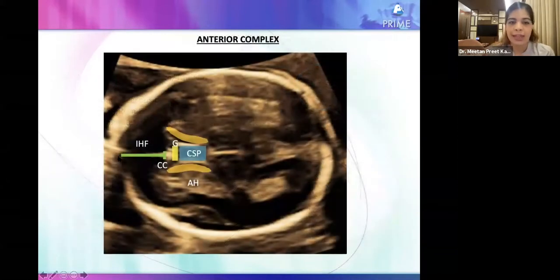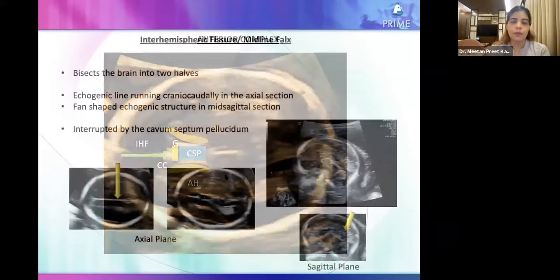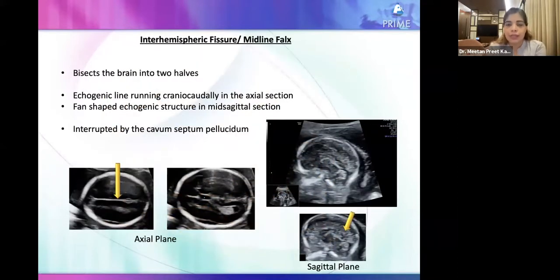So again, revision: that's the interhemispheric fissure or the midline falx. That's the callosal sulcus. This is the genu of the corpus callosum. That's the CSP and anterior horns. Okay, now I'll be taking two or three slides on every structure so that we understand them in detail.